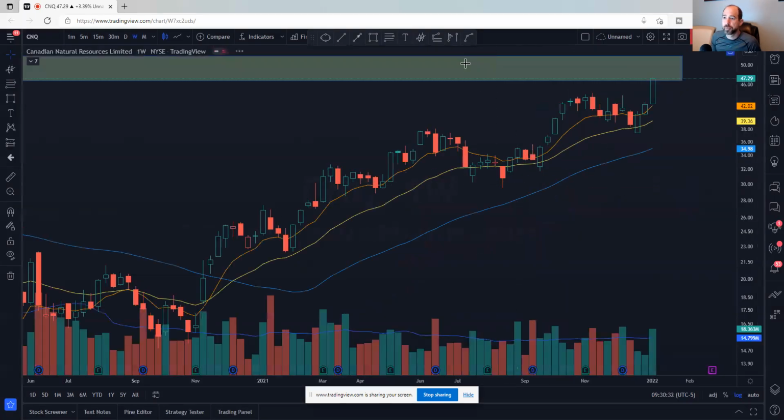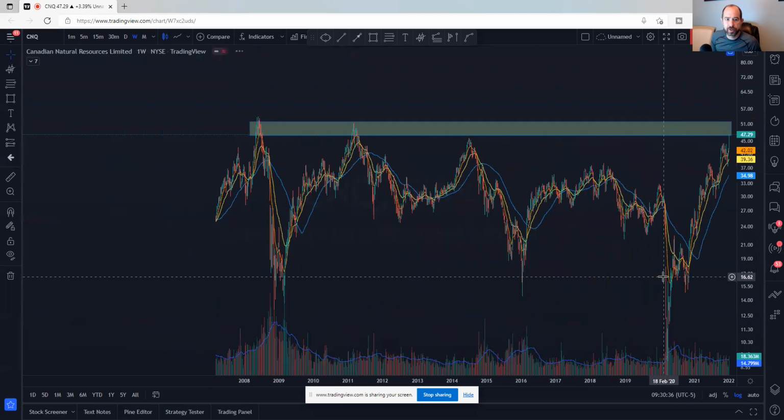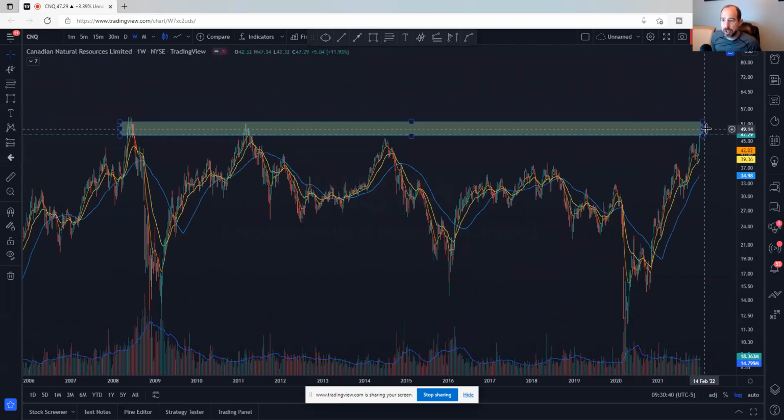CNQ, Canadian Natural Resources. Again, really big area right here. Expectation would be that it's going to pull back or go sideways and then break out.